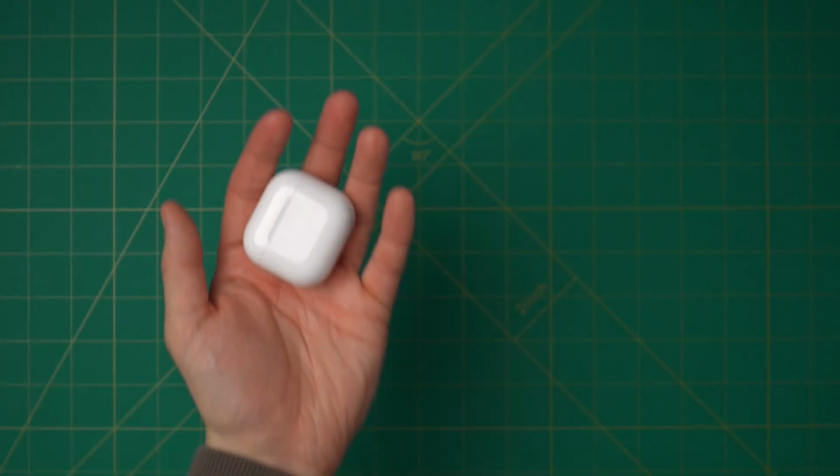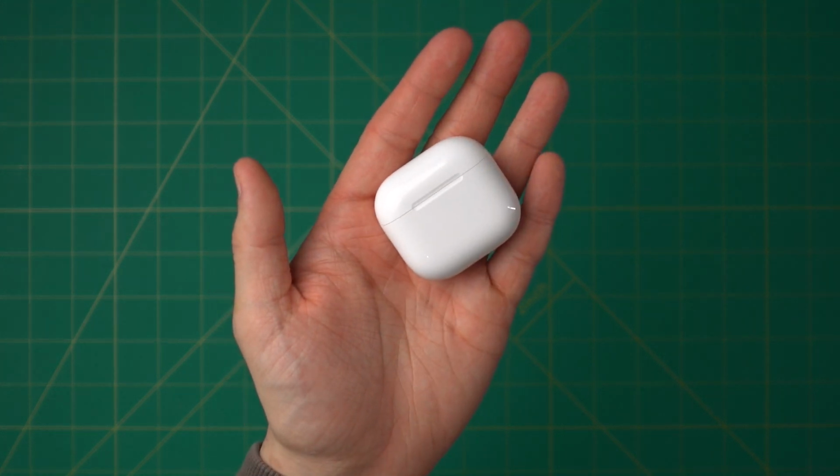Unfortunately, they don't have volume control. They got head gesture controls, which you can shake your head to not accept a call or nod to accept one. And when you are talking on the phone with these things, the mic's pretty good.